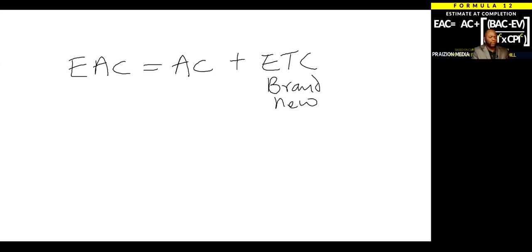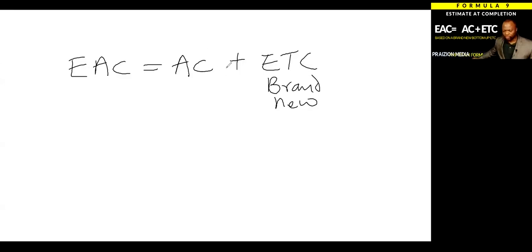So what is this formula all about? This formula is really all about you realizing that your budget is fundamentally flawed. That's really what it means. It means your budget is flawed. Let me give you a close-up of it. So if we're gonna break this down, now let me get out of the way so you can see it.